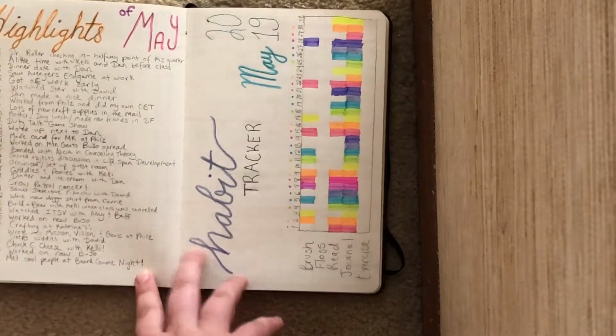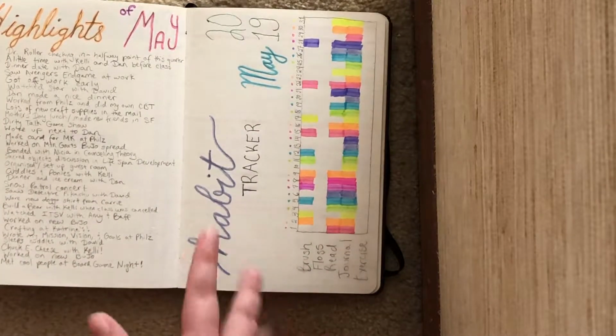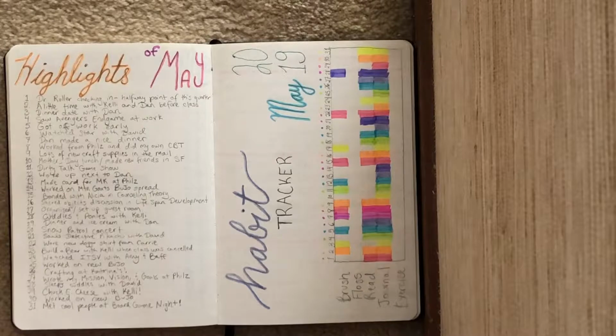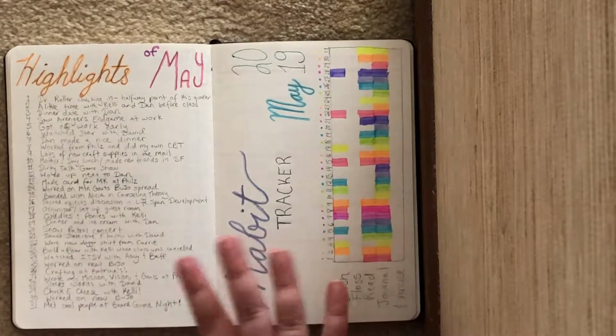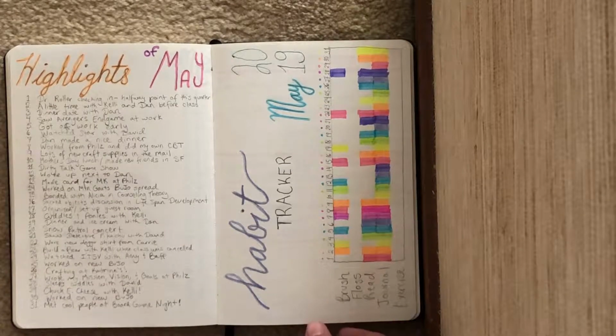Moving on, I tend to put my highlights of each month and my habit tracker for each month right next to each other because I do one page for each, and it's a nice page to come back to every day and fill in. I know a lot of people do mood trackers, but I tried them for a while. I couldn't get into them. A lot of people have gratitude trackers, and this is kind of like that. I take the highlight of my day and I write them down each day, and it is a nice way to look back at the month, or at the end of the year, you can look back on the whole year and see the nice things that happened every day.